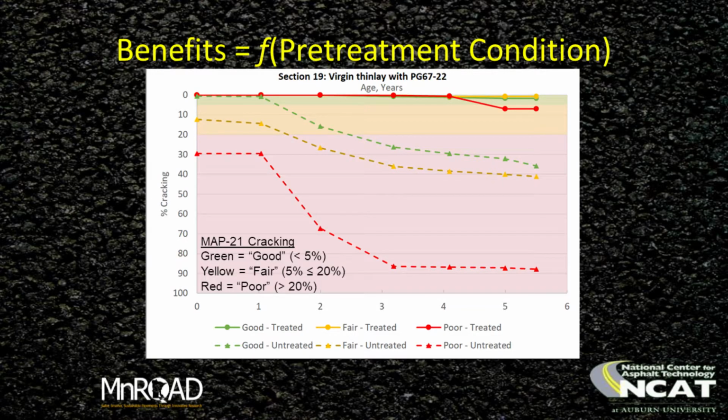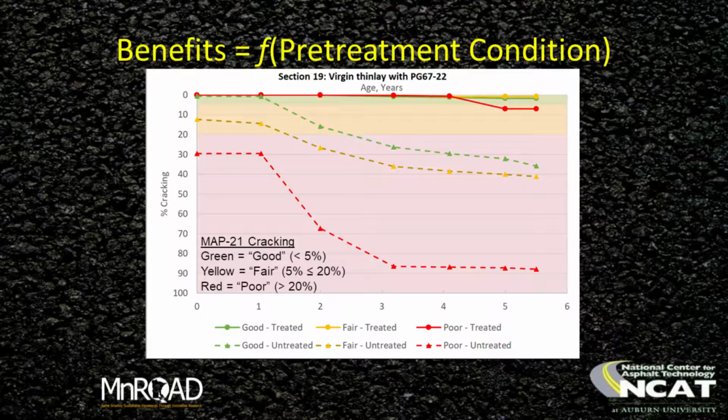This is a virgin thin lay and this is just that Mississippi mix that I was telling you all about. It's just a screening and sand mix. It's 70% limestone screenings, 30% hard sand. It's about 6% asphalt content, and this is a virgin mix with PG 67-22 neat asphalt. It's in excellent condition. The good, the fair, and the poor are all tracking pretty close to each other after 5.5 years worth of data. And this is data that I shared with Alabama County Engineers Association last week in Orange Beach after the Connecticut meeting.